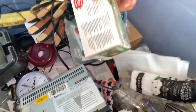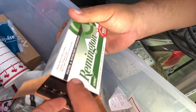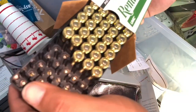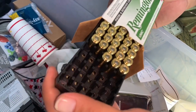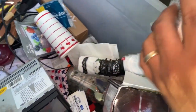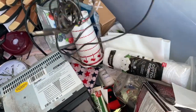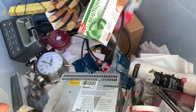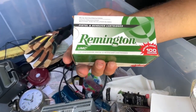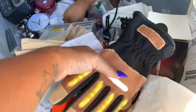I know what this is. What's that? Whoa. I know what those are. Holy crap. 9mm. Holy crap. That goes back in there. What else we got in here? What is that? His boxes are interesting. Oh, his boxes are very interesting. Look at another box. Oh, wow. Pistol and revolver cartridges. Look at these. No, I don't use those. Those are nice. Oh, look at those. Look.